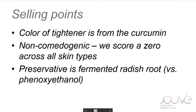Another quick couple points. We talk about no artificial colors. The tightener has a little bit of an orangish peach color. Well, that color comes from the curcumin, the turmeric that's in there. It's not a dye. Many cosmetics companies will put coloring in their products. We're also non-comedogenic, which is a scale where it's tested to see whether it will cause breakouts. We actually score a 0 across all skin types with our products, and that's a huge selling point. So if somebody says that they're breaking out after using it, sometimes when you disrupt the skin's status quo, there can be a little bit of a shift, but it's not because of the product causing it. It's important to understand that. So we are a 0 across the board.